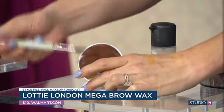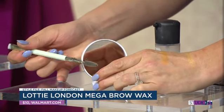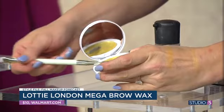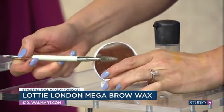This is live, people. What's a spoolie? I've never heard that word. That's our brow brush. It's called a spoolie. Is that what those are called? That's what they're called. I didn't know that. And we're just gonna dig it in there. We're just gonna get it going around there and pick some up on there, right? Okay. You're so brave.